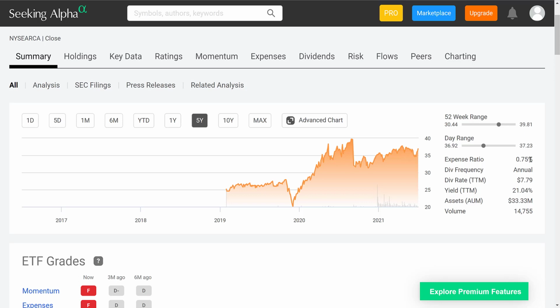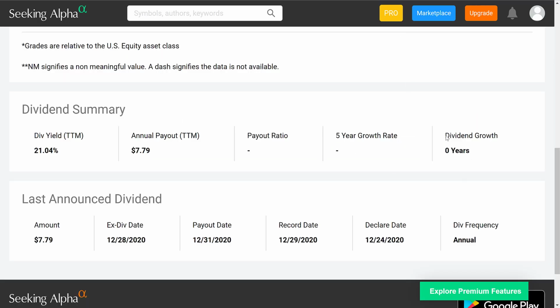Looking at some more stuff, they have a dividend yield of 21.04% with a dividend rate of $7.79 per share. Expense ratio is 0.75%. That's kind of what ARK's ETFs are. So if you're investing in any ARK ETFs, that's the same expense ratio that you're experiencing over there. Volume is pretty low at 14,755. So liquidity is not super easy.